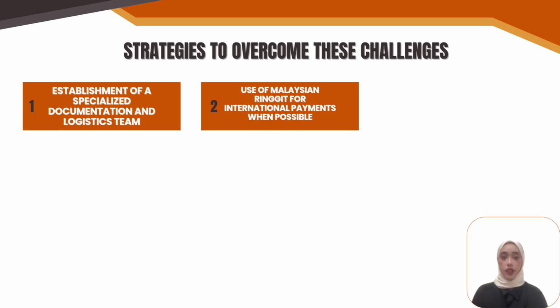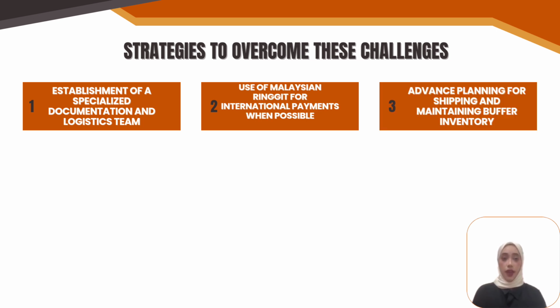Next, use of Malaysian ringgit for international payments when possible. The business can encourage foreign buyers to pay in Malaysian ringgit in order to reduce the risk associated with currency volatility. Furthermore, advanced planning for shipment and maintaining buffer inventory. By serving as a buffer against anticipated delays or urgent orders, this inventory enables the business to promptly address the needs of global clients without sacrificing delivery schedules.